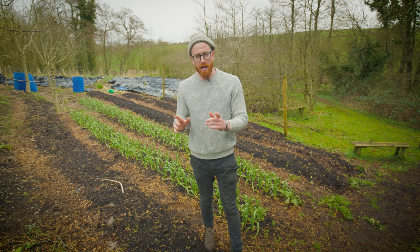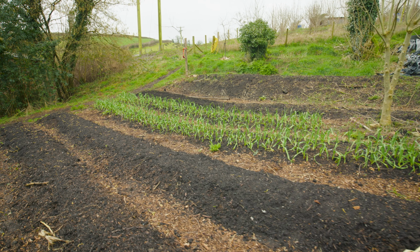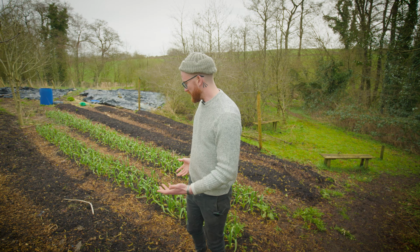And that's something we think about a lot with this garden, particularly, is how we can make it easier on our bodies. It's a very steep garden. A lot of it's on a slope. It takes a lot of energy and a lot of work to maintain this garden. So any way that we can save our bodies, reduce the strain, and make things easier for ourselves, we try to do that. And this is a key way of doing that.